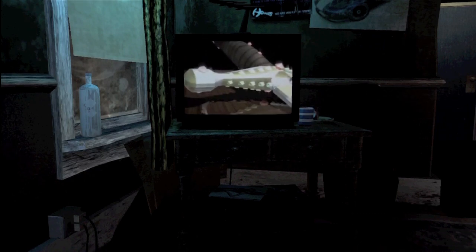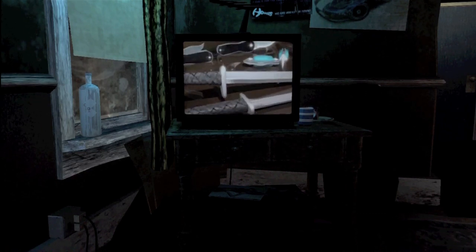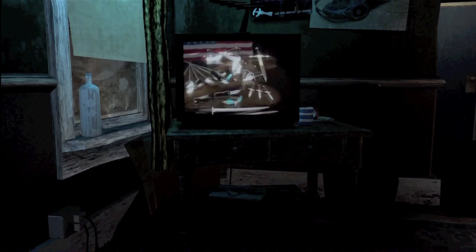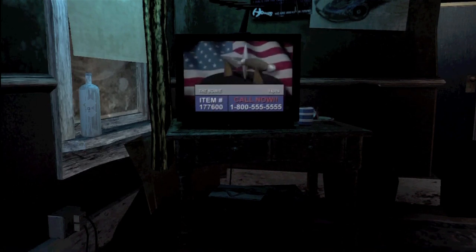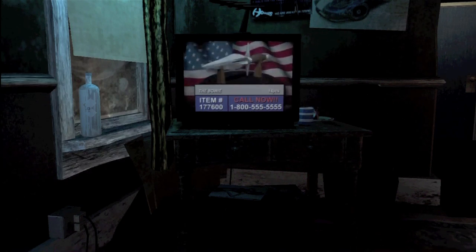I tell my kids, you can never have enough knives around the house. And boy, do we have some gorgeous knives for you tonight. I want to hold every one of these babies, touch them close to my skin all naked like. Item number 1776 is premium collection coming your way. 14 premium knives. First, the Bowie.